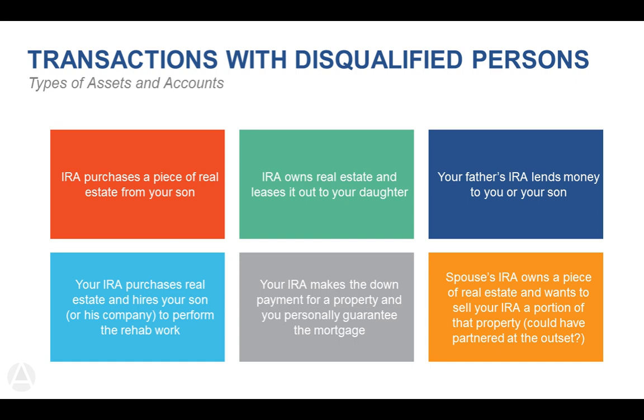IRA owns real estate and leases it out to your daughter. Let's say that my IRA owns a rental property near a university. It has 4 bedrooms, and I tell my daughter, hey, grab 3 of your closest friends. I'll rent the house to you and to your friends. Everybody, including my daughter, is paying $400 a month in rent. Is that something that's going to be allowed? Unfortunately, again, my daughter is considered a disqualified person, and so my IRA cannot lease the property to her at all.